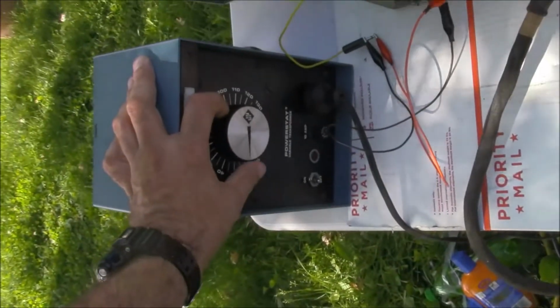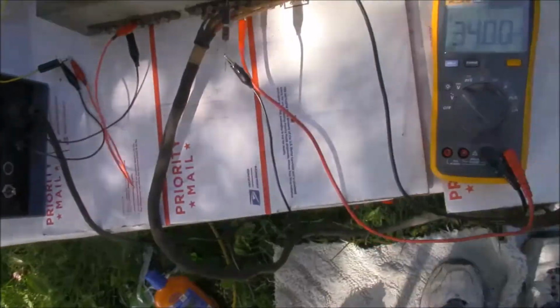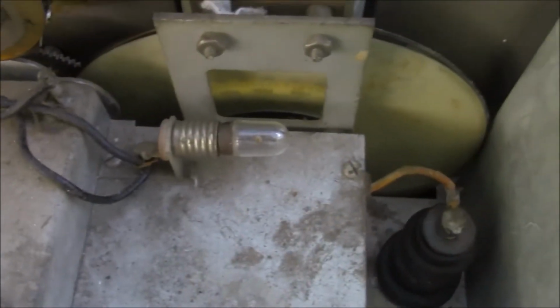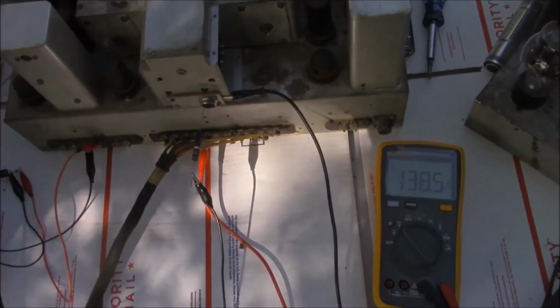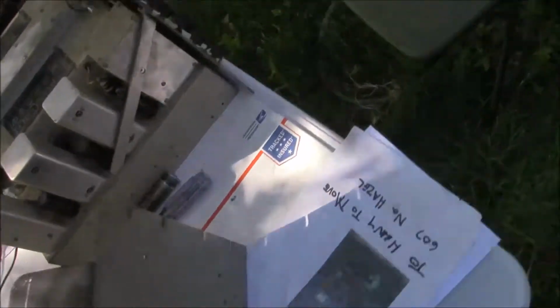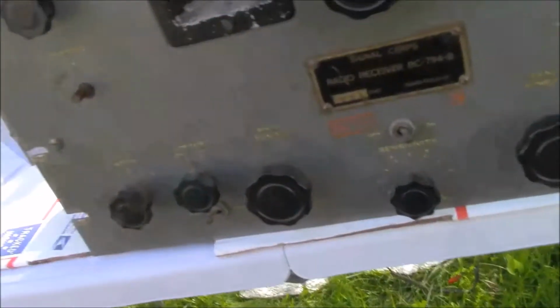Looks like about 30 volts mains power. Just bring that up a little bit more. I don't see the lighting coming up yet, but we're pretty far down. We got about 100 volts there. Things will start getting exciting here pretty quick. Okay.